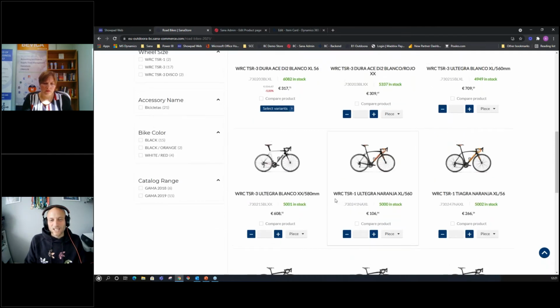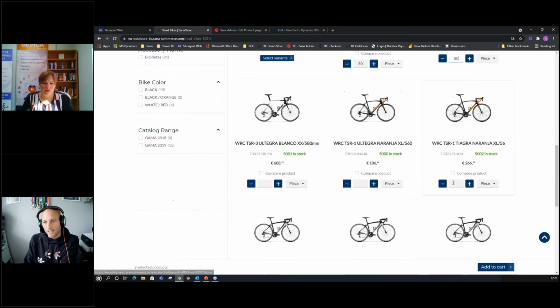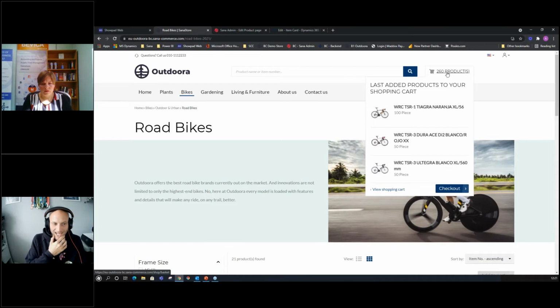The other thing we'll see is rather than having an add to cart button through B2B buying, they don't typically buy ones of this and ones of that. So we can just go and add the numbers in from here, and there's just a floating add to cart button down the bottom. As soon as I've added bulk products in, I can just add all of those to the cart, and we can see 260 products have now been added into my shopping cart. That's an easier way to purchase through B2B buying.